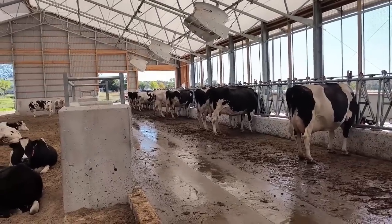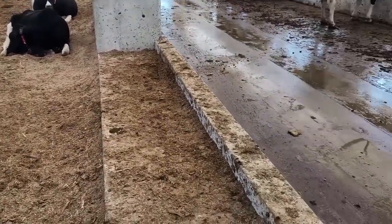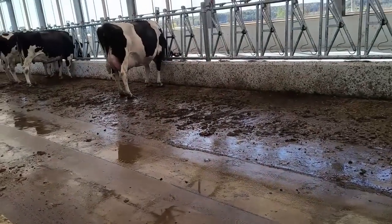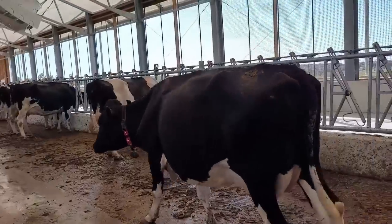Really, really nice. And they have absolutely no trouble stepping up this step, and it's nice to have this curve here because it slows them down before they step over onto the feed alley. And yeah, no troubles so far that way.